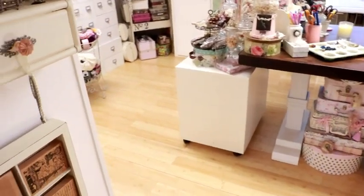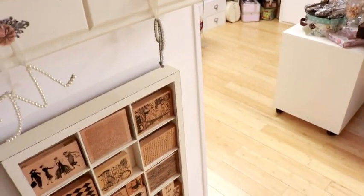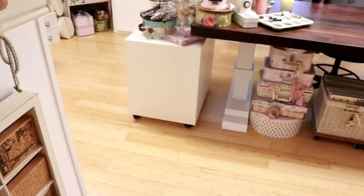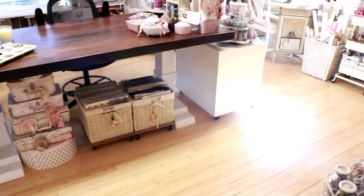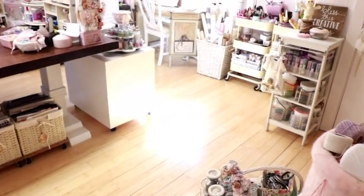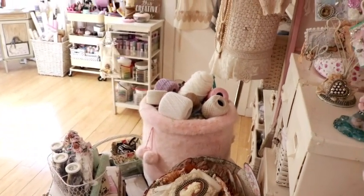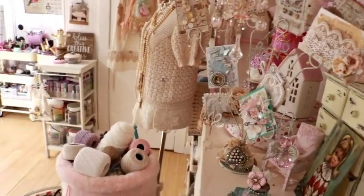So that's it, guys. That's what I wanted to show you. I hope that you picked up a few ideas and all kinds of things that you can use for your room. I hope you like my space. And if you do a little tour of your space, let me know. Tag me here, or tag me on Instagram, just so that I can go look at it. If you want me to share it on Instagram, let me know and I will gladly do that.